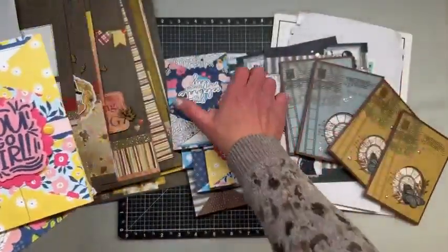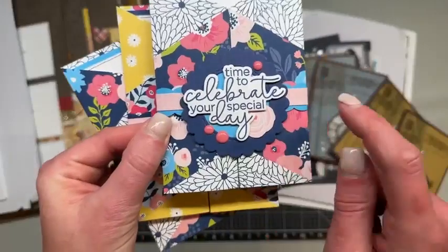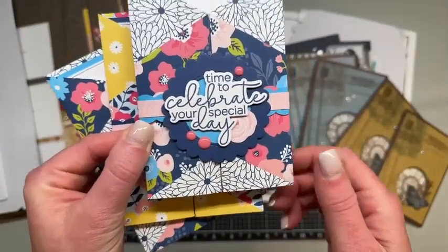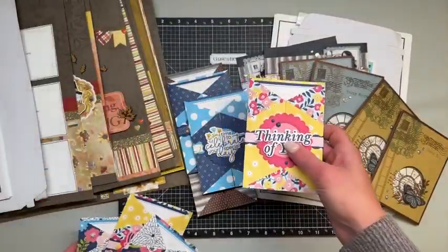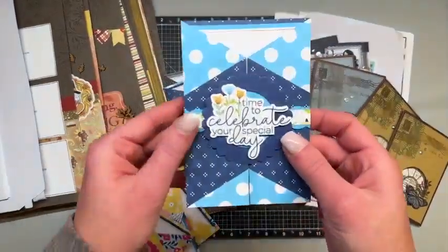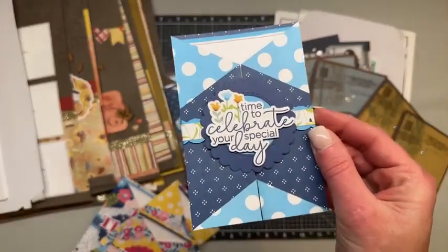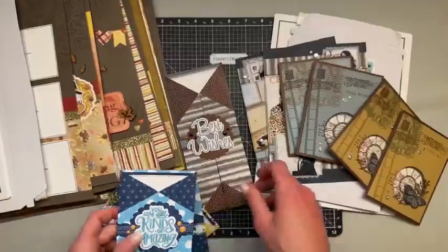So I've used just a little bit of all of the different stamp sets. Like I said, that one was my favorite, the Time to Celebrate Your Special Day. I think I like it because there are 2 different fonts in it, and I seem to be a sucker for those. But this one, I love the bright colors. This is Flower Shop, and it was in last year's annual book. It's still available over on the While Supplies Last on the website. I don't know how long it'll last, but as long as it is here, I'm going to be using it.